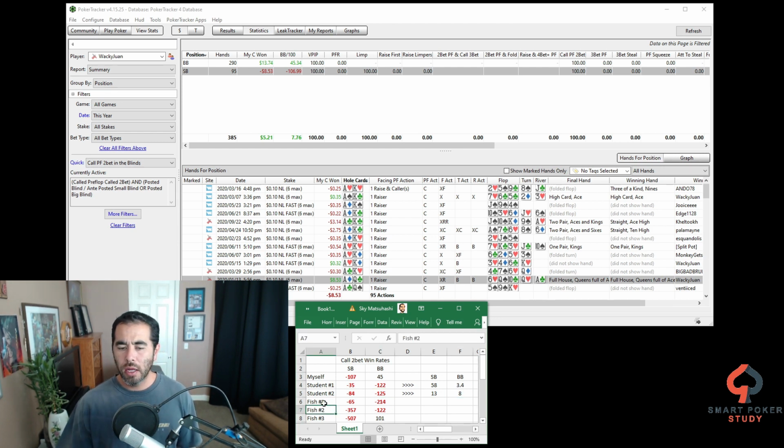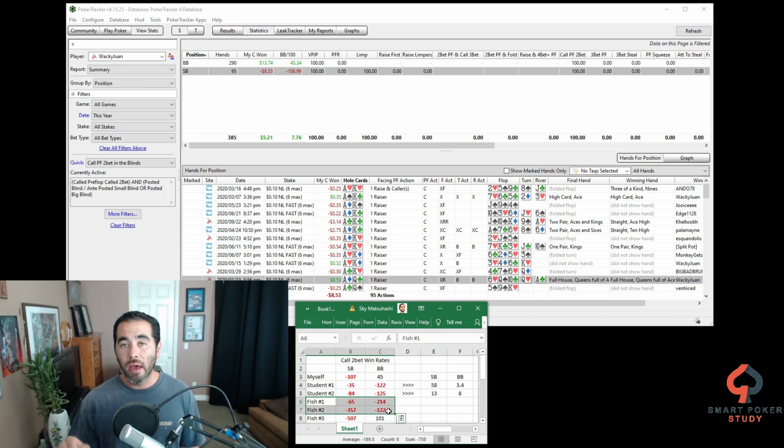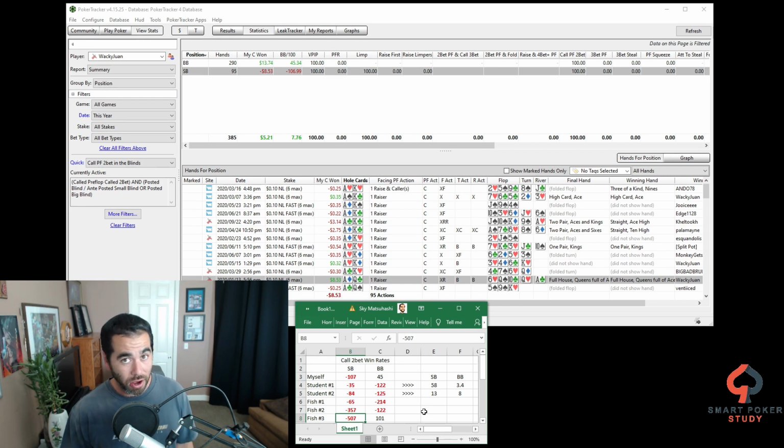And I pulled up a few different fish in my database. Negative 65, negative 214, negative 357, negative 122. Both of these players would have been so much better off folding every single blind and never making a call. Fish number three right here. This is interesting. Negative 507 win rate out of the small blind. That means every time he calls in the small blind, he loses 5.07 big blinds on average. He could just fold all those hands and lose 0.5 big blinds on average, right?